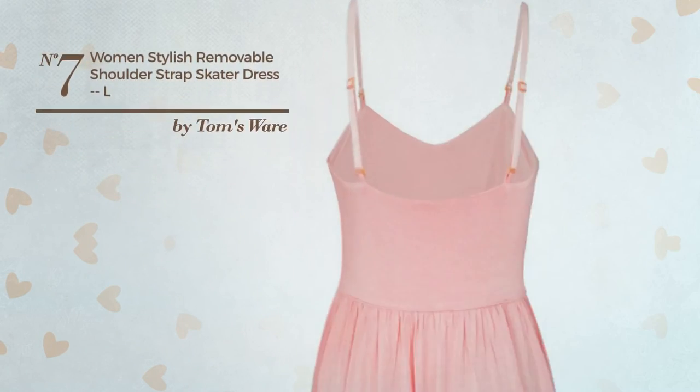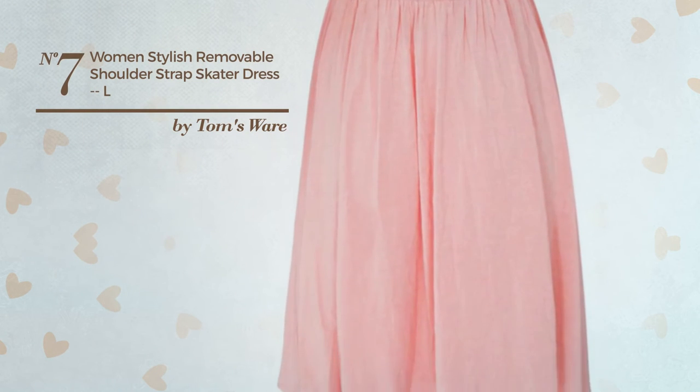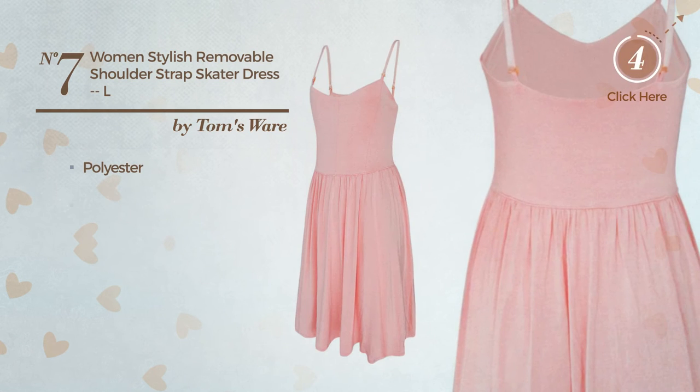Number 7, an all summer skater dress. Featuring a cute style, produced with comfortable polyester, this dress includes scoop neck. Available in 7 colors.